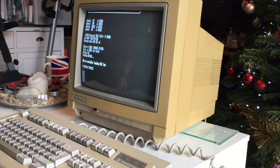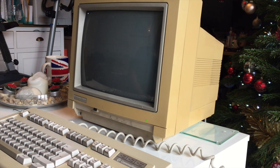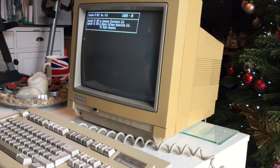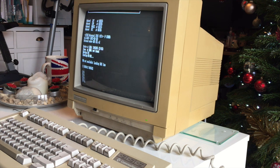So let's have a little play about with the computer. Now it's just rebooted, but I'll do it again. Commodore PC BIOS version 4.41. I've burnt this BIOS a few weeks ago to the very latest version that was available. It's booted from a CF card now by using the XT to IDE ISA card.